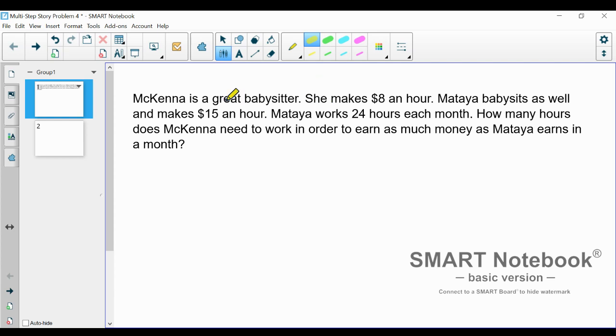So we have two people here. We have McKenna, and she's a great babysitter, and she makes $8 an hour. Okay. We have Matea, who babysits and makes $15 an hour. We know that Matea works 24 hours each month. We don't know how much McKenna works, but it says here, how many hours does McKenna need to work in order to make as much as Matea in a month?